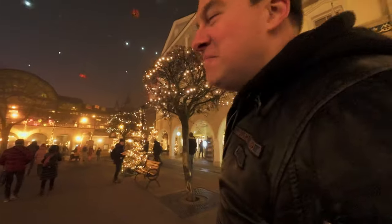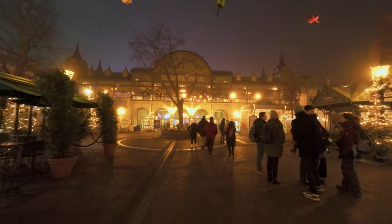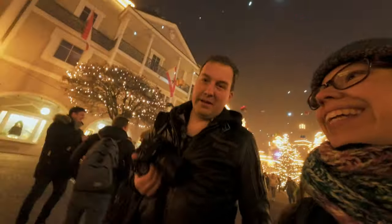That's so beautiful. Why is this tree missing? Next year. Yeah, next year. They need Luft nach oben, Schatz. Yeah, a little bit Luft nach oben.